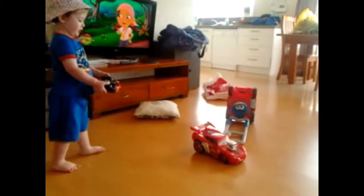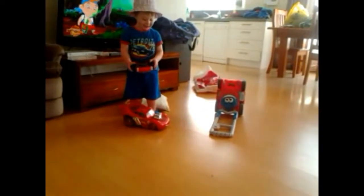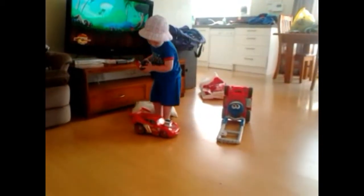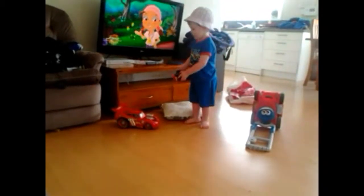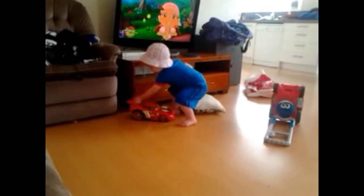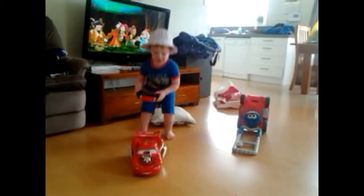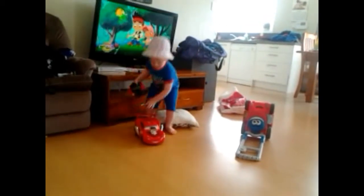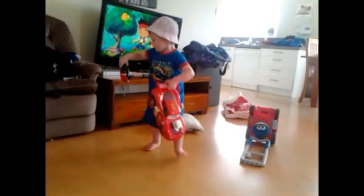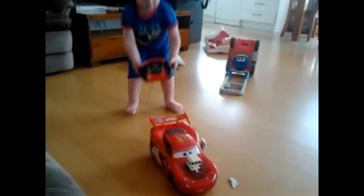Show us how you drive. Oh, that's going backwards. Go forwards. Go on. Show us how the Lightning McQueen car drives. Oh, that's backwards. Push the other way. Uh-oh, bang crashing. Show us how it works.